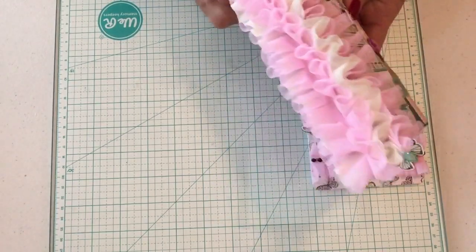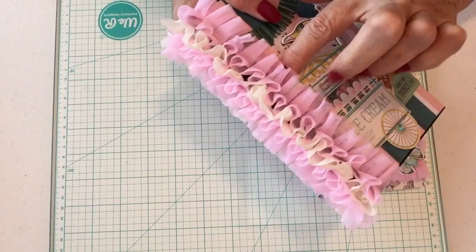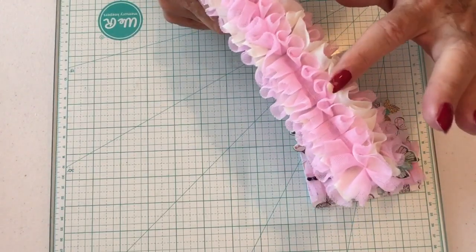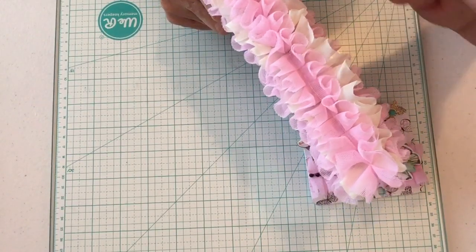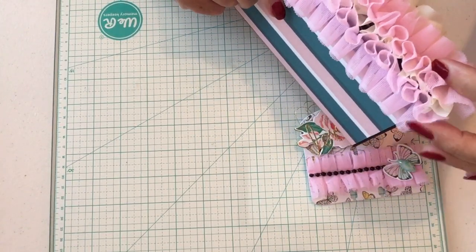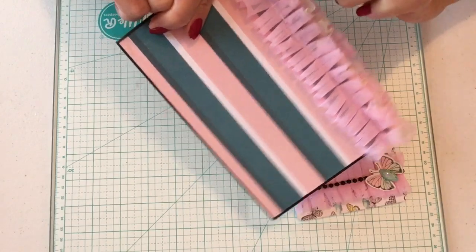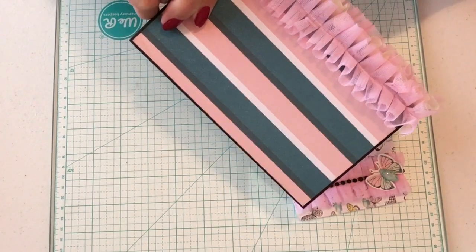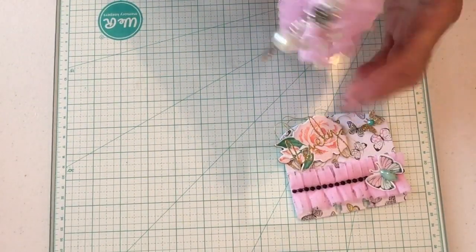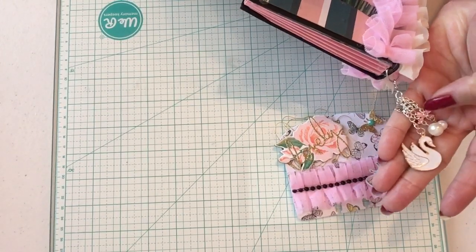And then on my spine, I did some tulle. This comes from Natasha's store, which is Natasha's Scrapbook Corner. I added some cream, which is from Hobby Lobby. And what I did is I put that down, and then I put another strip on top of it. So you have your cream on both sides. And then added some more pink tulle to the back. And then I punched a hole with my crocodile and added a jump ring.